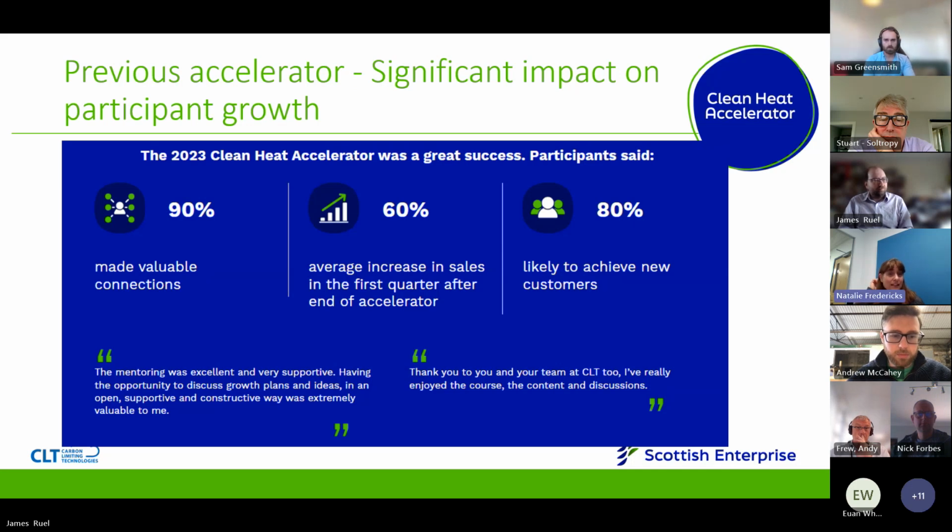We were really pleased with the impact and outcomes of the previous Clean Heat Accelerator. It was a great success. Here's some of what participants said. Almost everyone said they'd made valuable connections, likely to secure new customers. And we've also seen a 60% average increase in sales across the cohort in the first few months after the end of the Accelerator. And you can see some of the nice quotes also on this slide. The next slide.